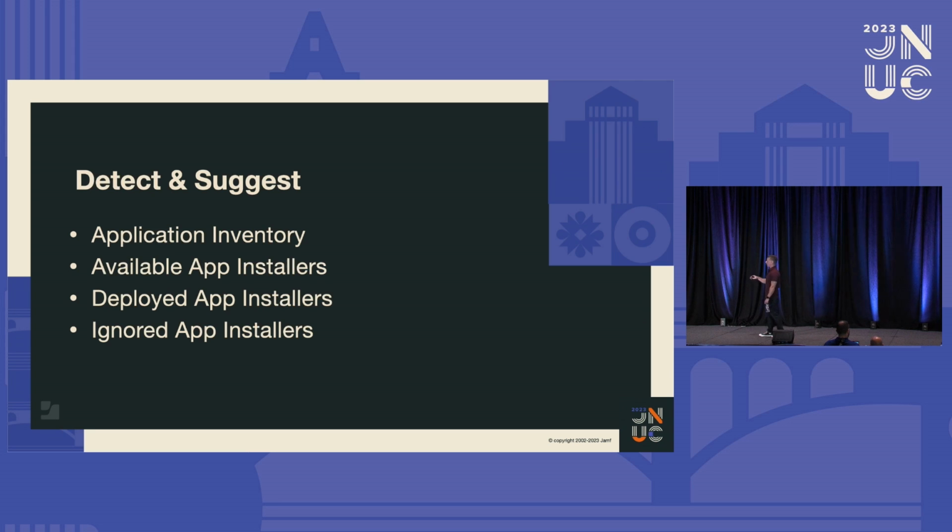Next, we're going to get rid of our out of scope suggestions. So we don't really care about anything that's already deployed. Don't tell me about it, it's already out there. And then at MFP, we also maintain a list of ignored app installers. And these are usually the problem children that are going to cause us headaches, right? So for a little while, both Chrome and Teams were on that list because I said, yeah, we're not going to deploy these for the foreseeable future. There are just too many issues with them.